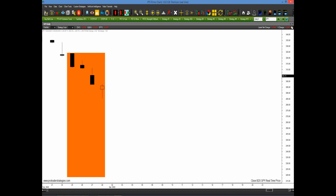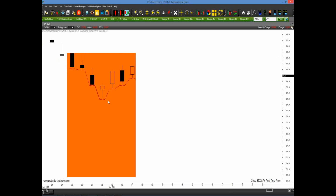But what happens if you missed it? Okay, as you can see here, the next 4 days it went lower. Well, this is where the tracker comes in. Click on the tracker once again, and you'll see that it continued to make lower lows. But what you're looking for is a bounce. So as price bounced, you could have had the tracker, and once price went below that, that's where you'd enter.